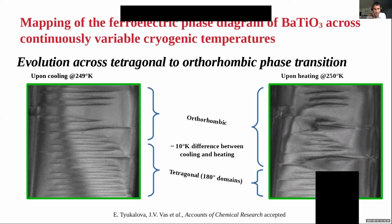This is the first observation that we made, and then we can really follow the nucleation and the propagation of one domain.